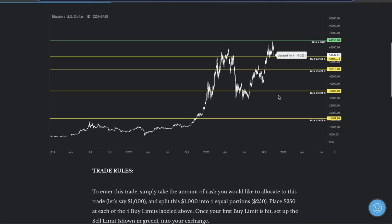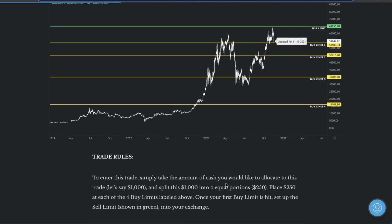Here's what you guys want to do. If you have $1,000 or whatever trade allocation you have, you're going to take your trade allocation, $1,000 for example, and simply split it into 4 equal portions and put $250 at each buy limit. Let me go a little bit slower here so you guys can understand this. If you have $1,000, split it into 4 sections, 25% each.